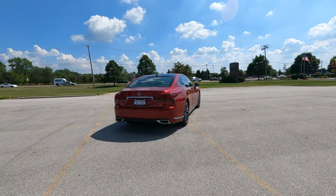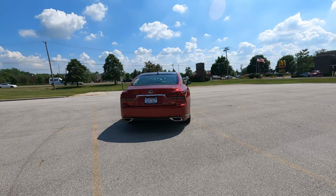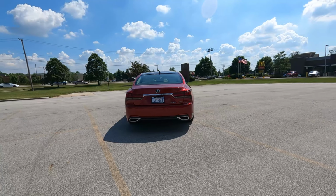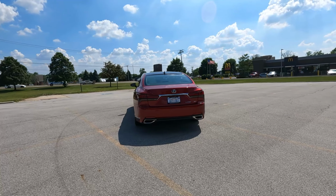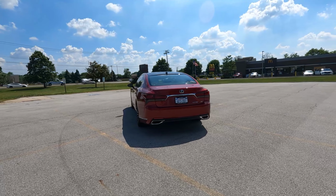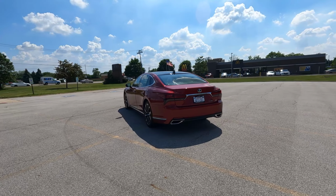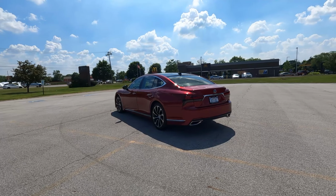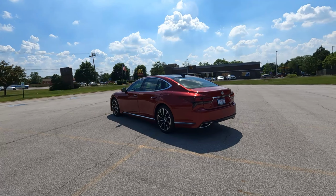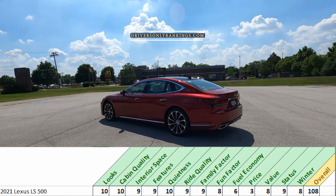The bad to the LS500 includes the space, especially in the second row, which should be much bigger. For example, the less expensive and smaller Lexus ES has almost the same interior space as this bigger LS. The infotainment system, even with the new touchscreen, still trails the competition. And lastly, the low resolution rear camera needs an upgrade. Overall, I'm giving this brand new 2021 Lexus LS500 a score of 108.